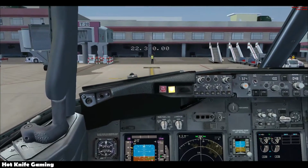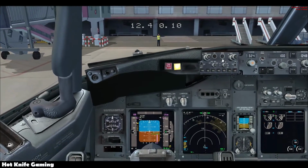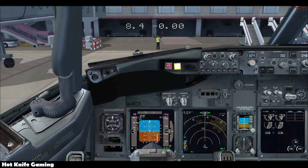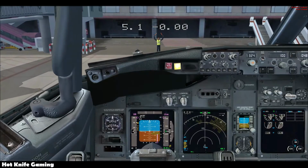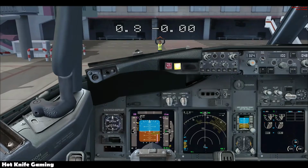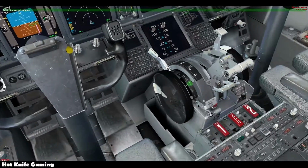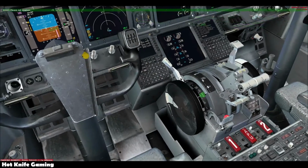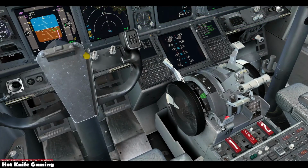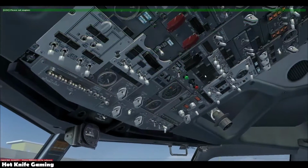I thought there might be some sort of safe dock system. Sometimes GSX is a bit inaccurate. Although, I might be able to nail this. Oh, damn it. So close. Set the chocks, ground power, cut both the engines. Now let's turn off the stuff that will kill people.